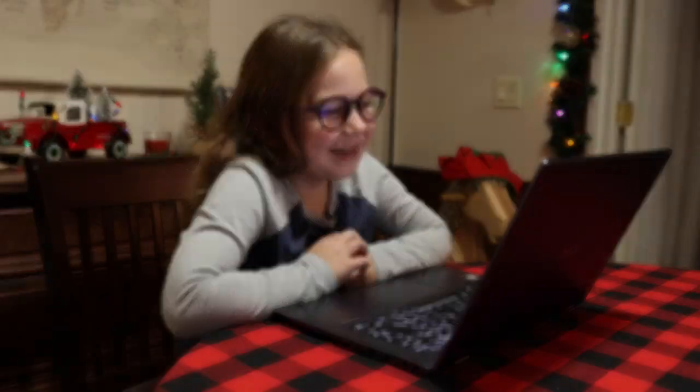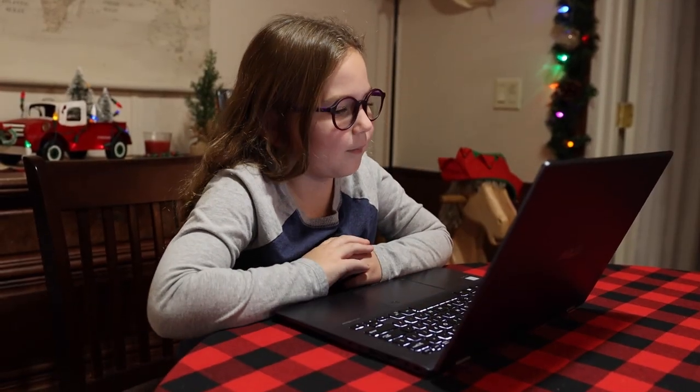In addition to being able to write, there are also some really fun games to play. The games they get to play help the kids work on spelling and vocabulary and reading and comprehension. So they're super fun, and they're working on some really key skills there as well.